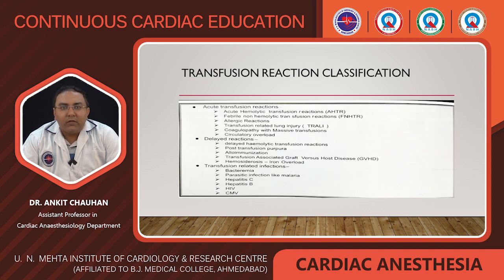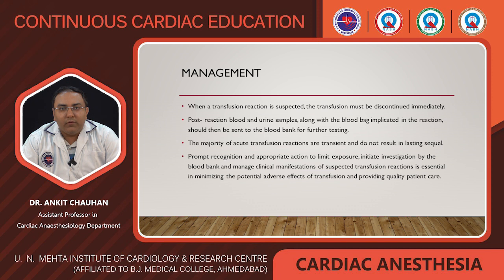The acute transfusion reactions include acute hemolytic transfusion reaction, febrile non-hemolytic transfusion reaction, allergic reaction, TRALI, that is transfusion related acute lung injury, coagulopathy with massive transfusion, and circulatory overload. Delayed reaction include delayed hemolytic transfusion reaction, post-transfusion purpura, alloimmunization, transfusion associated graft versus host disease, and hemosiderosis or iron overload. Transfusion related infections like bacteremia, parasitic infection like malaria, hepatitis C, B, HIV, cytomegalovirus. Now we are coming to one by one.